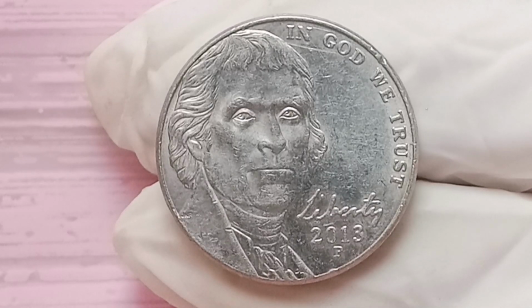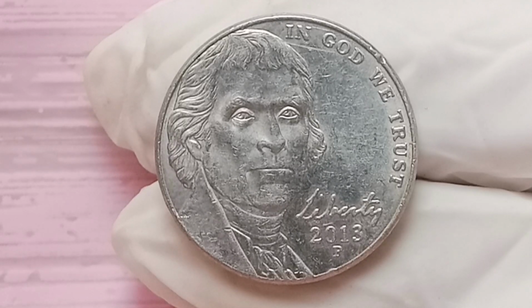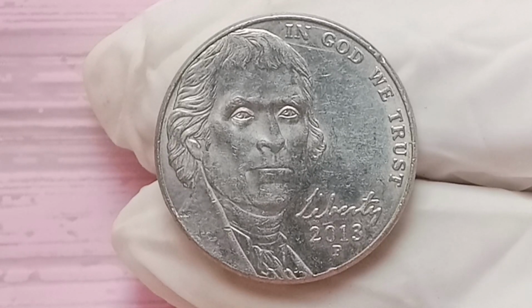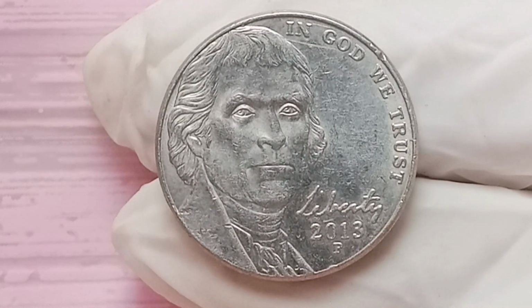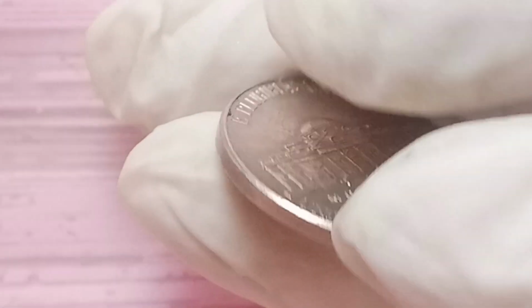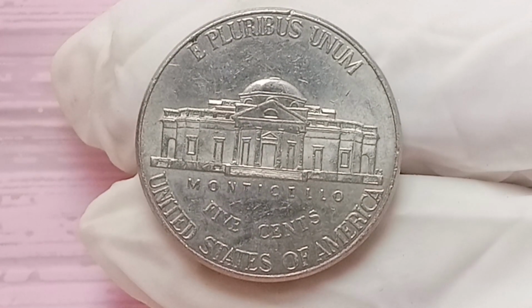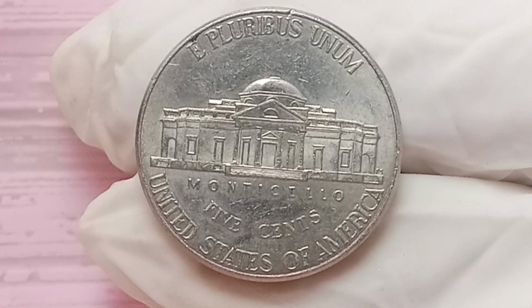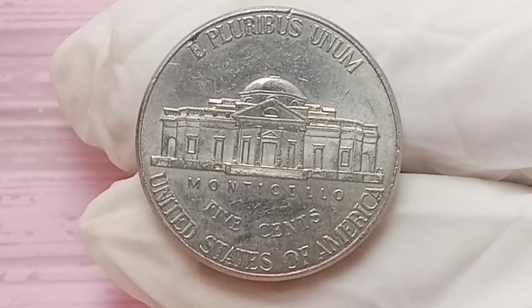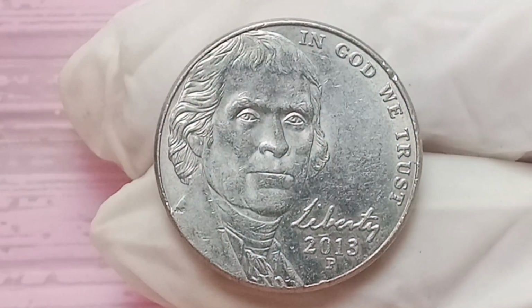You see, the US Mint produces billions of coins every year. But even with their high-tech machinery and quality control systems, mistakes still happen. Dies wear out. Alignment slips. Strikes are doubled. And sometimes, the wrong planchet, the blank metal disc that becomes the coin, is used. These errors are like fingerprints. No two are exactly alike.